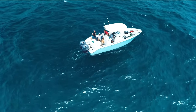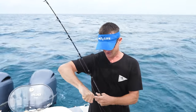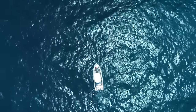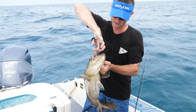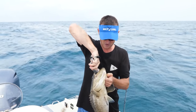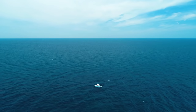She's already got most of the keepers in the cooler. Oh, but look what we got here. All right, Louisa, come on now. Yeah, she's been catching them all right, but it's my turn. Look at that stud. Buddy, that is gonna taste good. That's what it's all about here, guys. Out of the plantation on Crystal River, grouper fishing. The best you'll see anywhere.